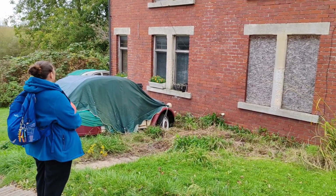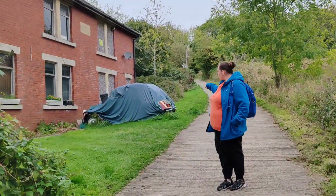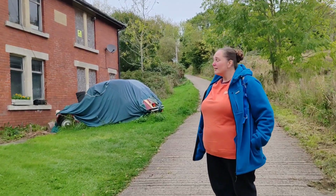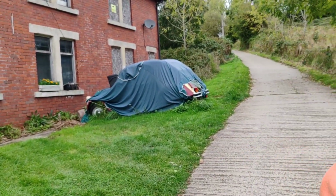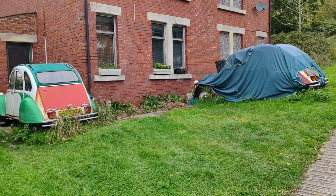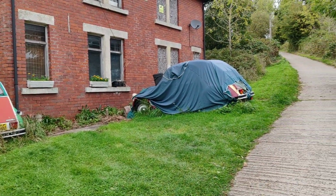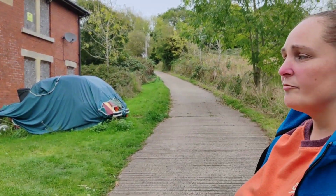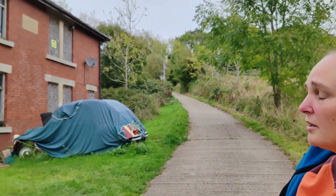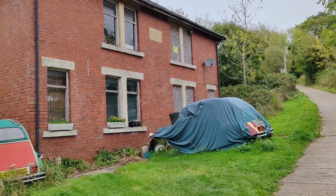But our interest is over here. When we walked up yesterday, I thought that was a tent to begin with. You thought it was a tent? Yeah. So I've just had a very quick conversation with a local who was passing, and she said these two vehicles have been here for a very, very long time, decades. But I don't think they've been here as long as she thinks, or they have, but they've been used. And she said that house has been empty for a very long time, and this one's lived in.